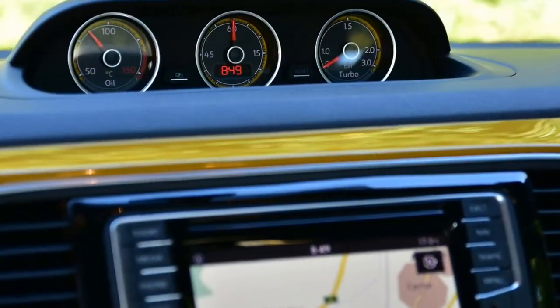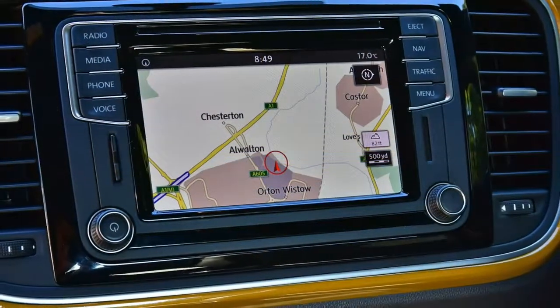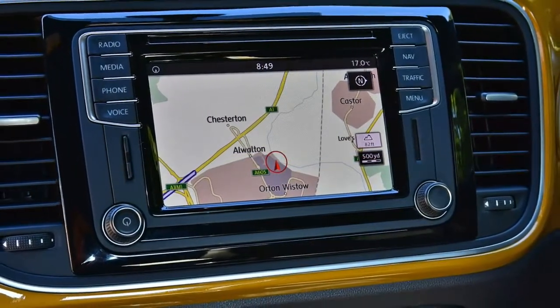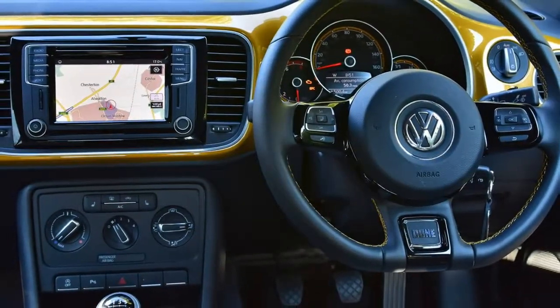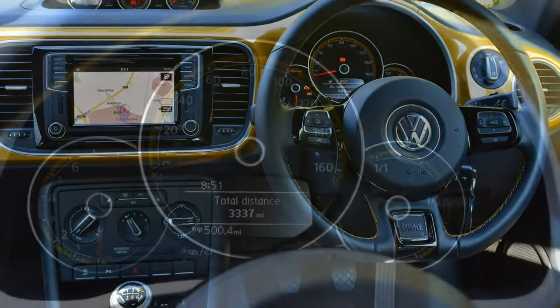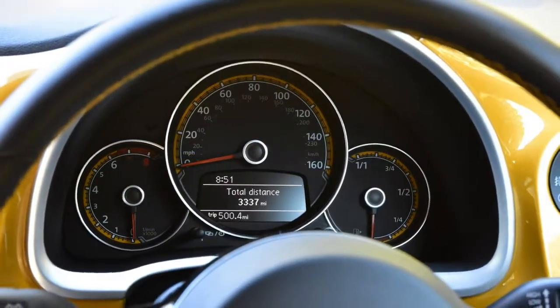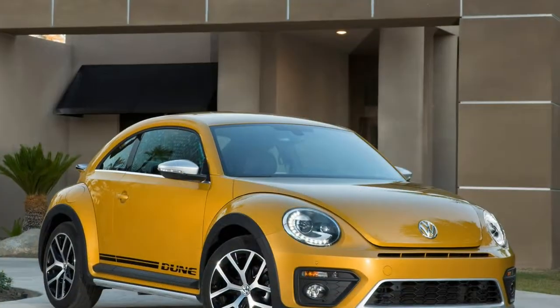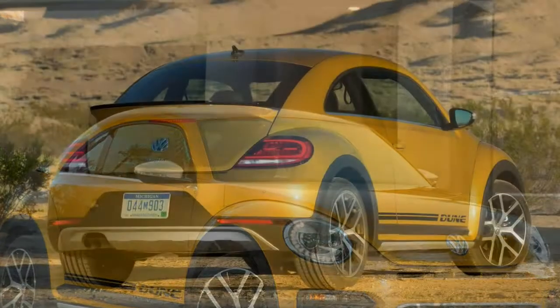Meanwhile, the optional sat-nav system within our test car isn't the simplest to use or even the slickest, using a relatively small, unresponsive screen lost in a seriously large bezel. The menus aren't as up-to-date as many other Volkswagens, either. Simply entering an address is a more convoluted process than it should be, too.